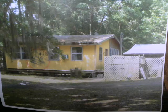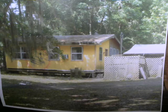And when I sold it, I made a deal with the buyer that he could buy the place without any interest. I would give him the mortgage. I would be like the bank. And in return for that, he would let me live there in this yellow cabin until he finished paying off the mortgage, which would be approximately 9 years.